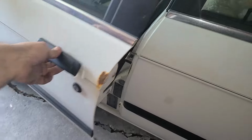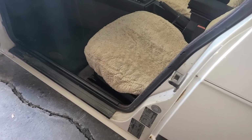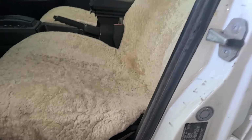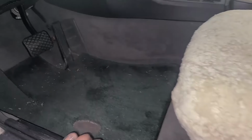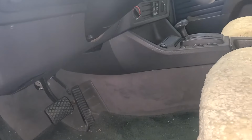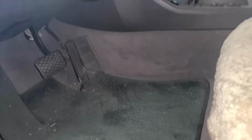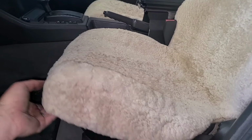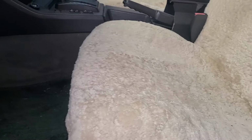All right, so we have that little spot of rust there. And other than that, it looks pretty good in here. This looks really solid. Stickers are in the right place. Okay, let's see. The interior so far looks great. Wow, doesn't smell bad. It smells like an old BMW, which I like. And let's take a look here. These things look like they've been on there for a long time.